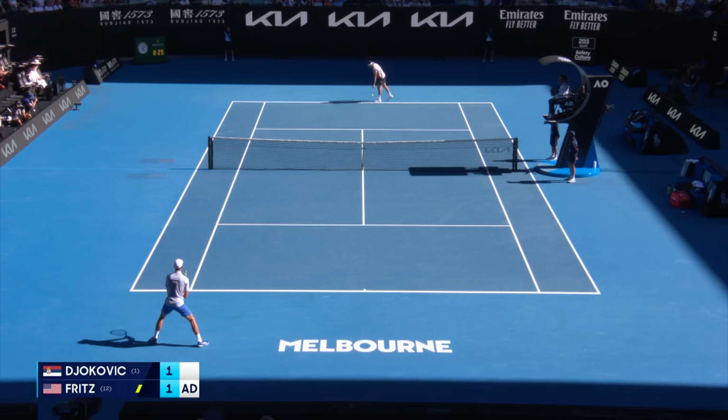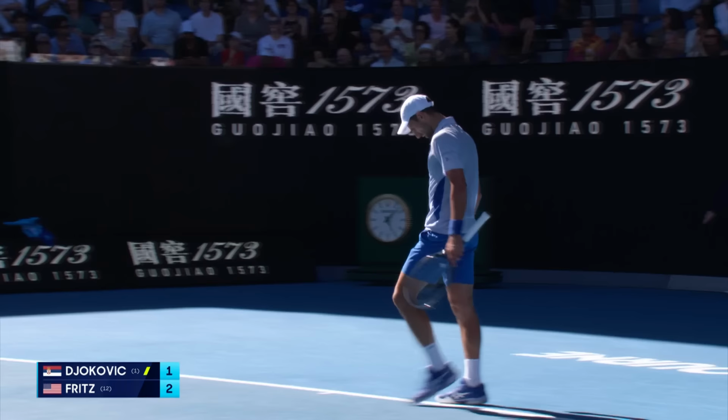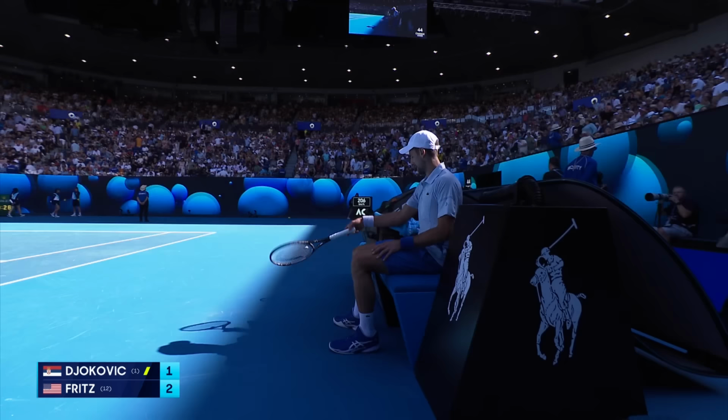Because of the power that Fritz has on that forehand, it does create a lot of space in the forecourt, and he's finally exploring it with those drop shots. And that is a massive hole for the American from love 40 down. 2-1 Fritz. Leads by 2 games to 1.